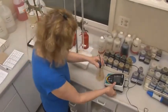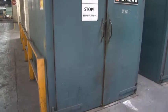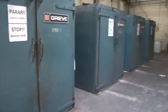This area is where we have our bake ovens for hydrogen embrittlement relief after plating. That's a process that's used on parts that are heat treated or hardened. Basically, the plating process can introduce hydrogen into parts, and we run them through the bake ovens to relieve that hydrogen so that parts don't become stressed, brittle and cracked after they're plated.